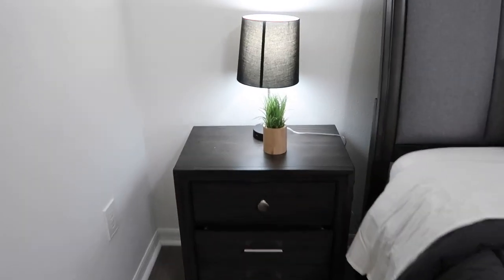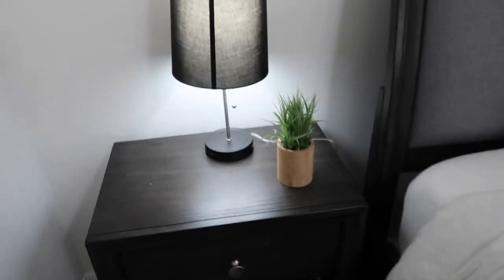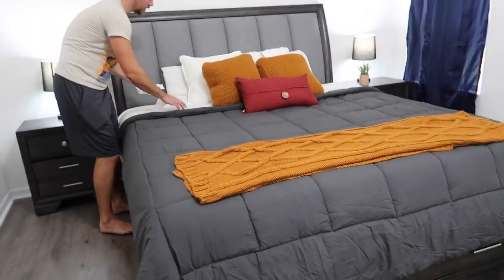So this is a nice stand, how it looks. I got this plant, got a little off color so you could just throw a little bit of warm colors in there. Got a throw here and then a lamp's over there. So we end up getting nice cream curtains, window curtains. And then we're gonna have to put this on there, but I think it's coming together.